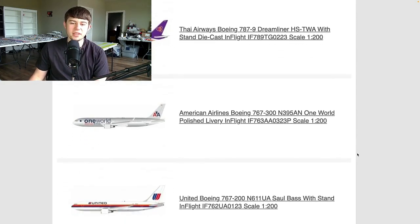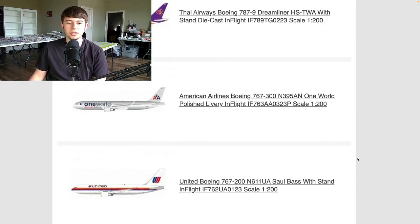Next up to bat, we have the United Airlines 767-200, N611UA, in the Saw Bass colors. Another great retro throwback here. These were very popular for United, so I'm sure that many collectors will be very excited to see this. Great looking plane, and I hope it turns out well there in the sector of InFlight's territory.